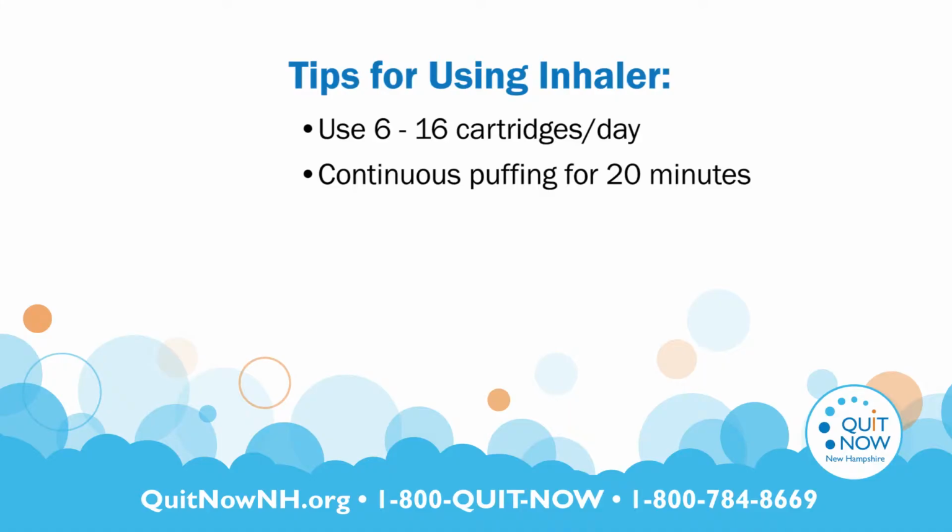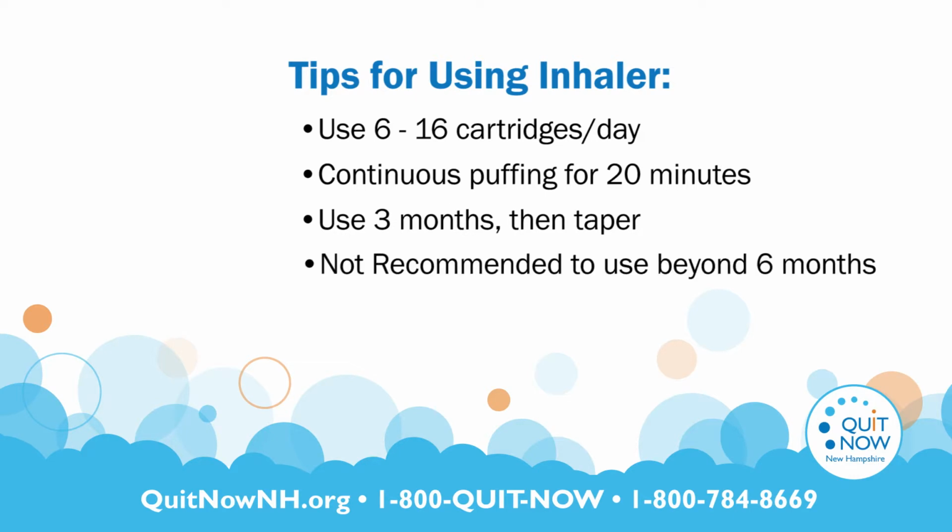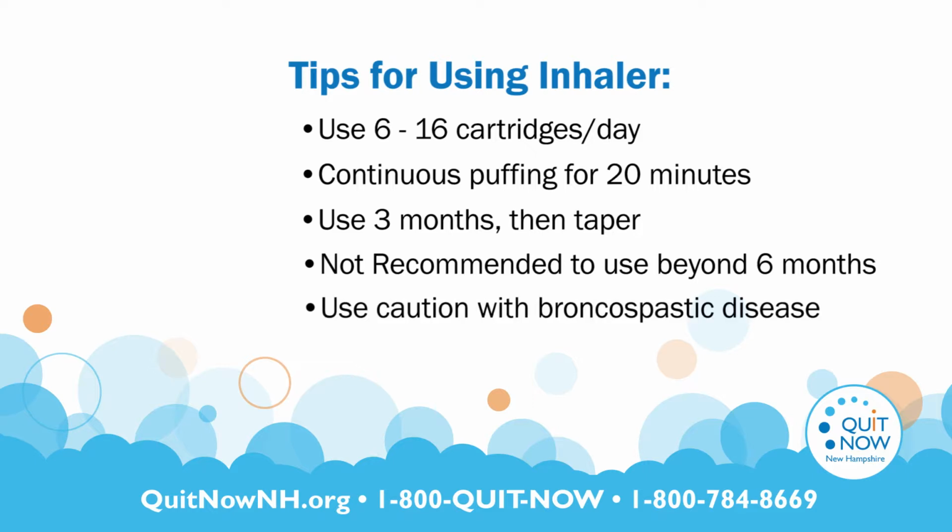To achieve the best effects from the nicotine inhaler, patients should be advised to use it via continuous, frequent puffing over a period of about 20 minutes. Use is recommended for 3 months and then should be slowly tapered. Use beyond 6 months is not recommended as it has not been studied. The inhaler should be used with caution in patients with bronchospastic disease due to potential airway irritation.